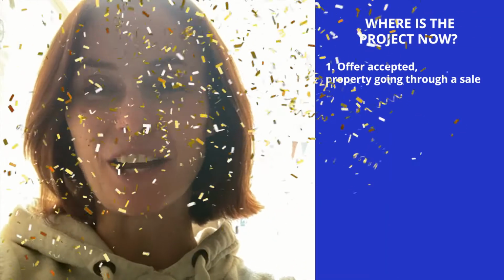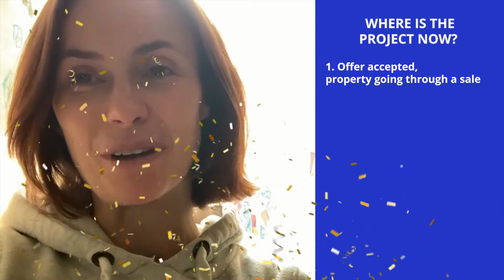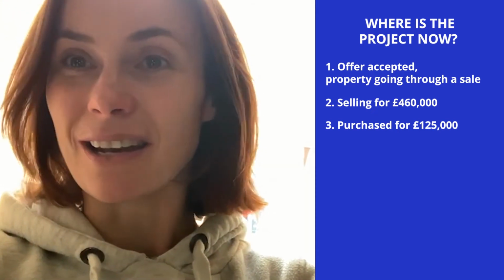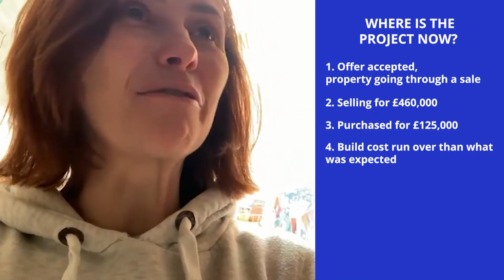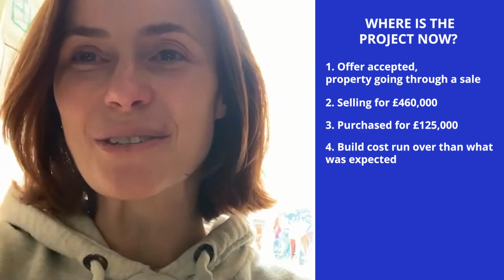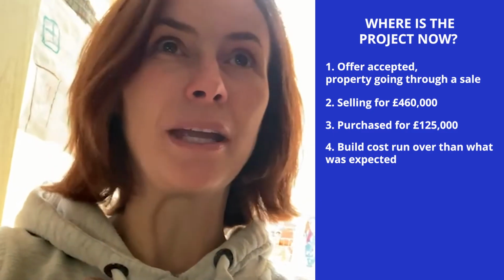So Donald Street. Where are we now? Well, we have accepted an offer and the sale is progressing for the entire building with an investor who's looking to buy and hold the property and rent out the 2 flats. That's going through for 460, and we bought the property for 125. Spent a lot more on it than we were planning because of the fact it was in a conservation area. We needed to get different materials, bespoke materials sent in from Oxford, other places in England. We had to have specialist lintels, specialist gables, specialist windows, all of these things. So it's not really been a big profit development by any stretch of the imagination.